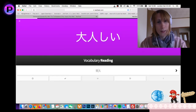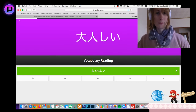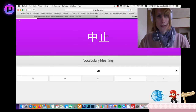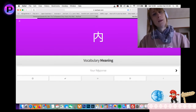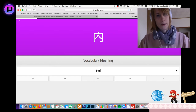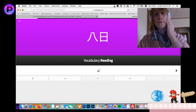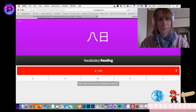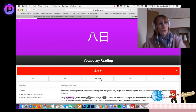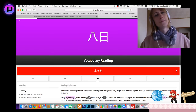It will come back up. This one is Otonashii, which means obedient, or I want to say sensible, but maybe not. Okay, now it's asked me the meaning again, so I'm going to put suspension in there. That's okay. This one means inside. This one is Youka, which is the eighth day of the month, and I can never remember which way around these go, but I think it's this way around. Yoka. It's not, it's Youka. I always get this mixed up because the fourth is almost identical. The fourth is Yokka, the eighth is Youka.